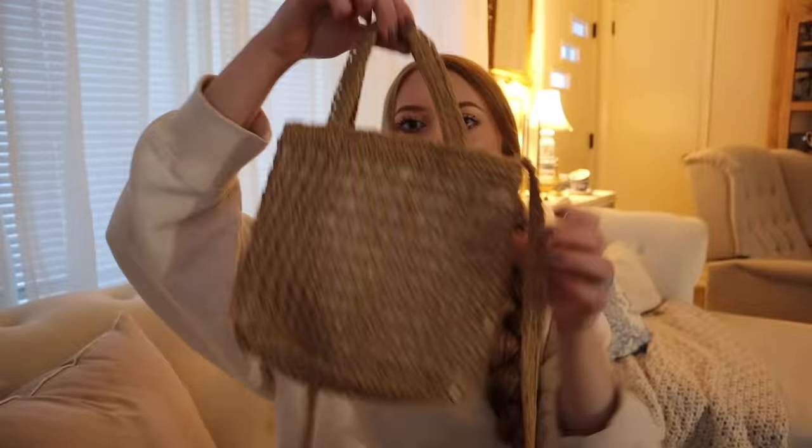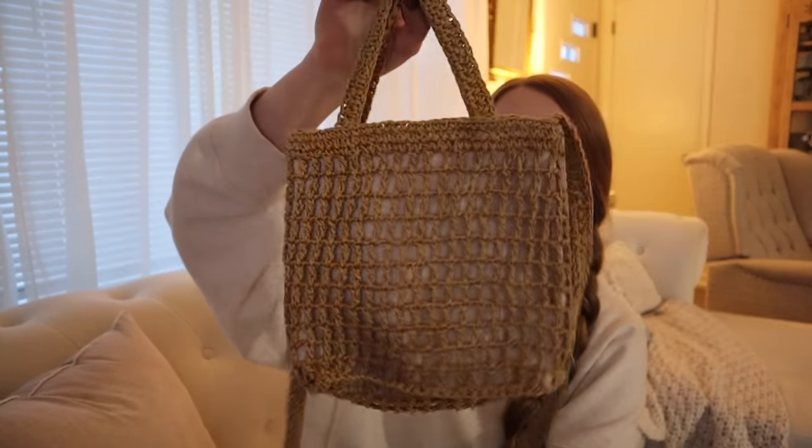I thought this would be so adorable with spring outfits and then also to style in my decor. So I was excited about that little straw bag find. I've never found one like this, so I just thought it was really, really pretty. And then next I have two really beautiful artwork pieces. And one of them is from the Salvation Army and then the other one is from Barron River Consignment. And I'm very excited about these.